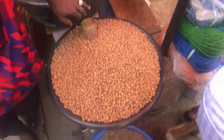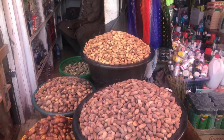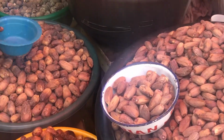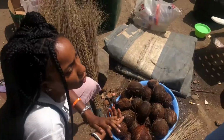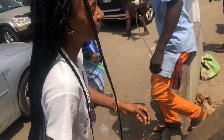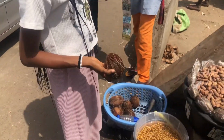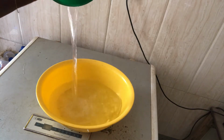So I'm getting one mudu of the dry one. I don't want to make it in large quantity because, like I said, it's highly perishable, and I only make this on order, like people order and I make it. It's not something I make in bulk like zobo. So I'm buying half mudu of dates to sweeten the aya. Then I'm also getting coconut. I got two coconuts, since I'm doing just one mudu. You can decide to get the fresh aya, it's all good.